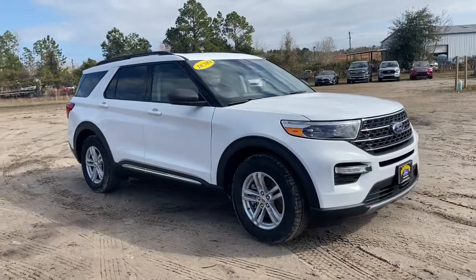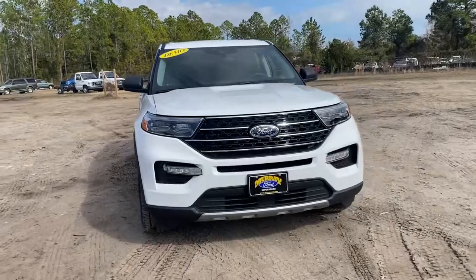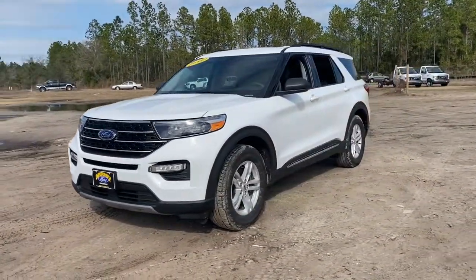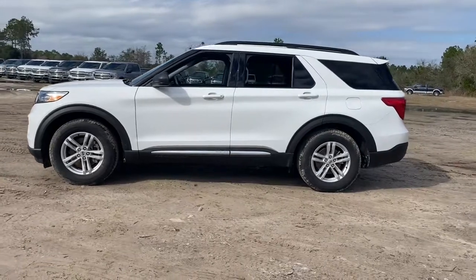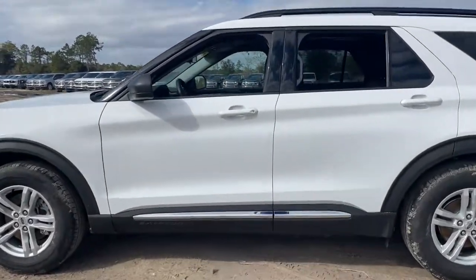Here is a wonderful 2020 Ford Explorer. Here's an Explorer that brings an uncompromising spirit to all your adventures. Behind its commanding stance, you'll find a refined, comfortable driving experience, available options that let you customize technology and capabilities, and rugged midsize SUV versatility.